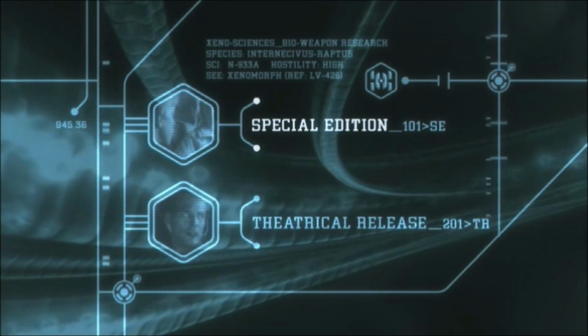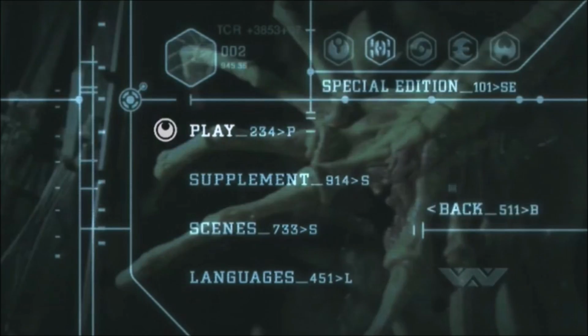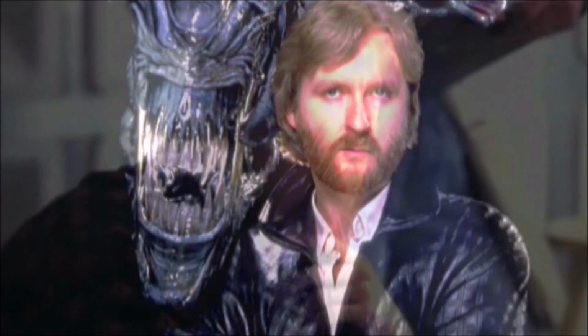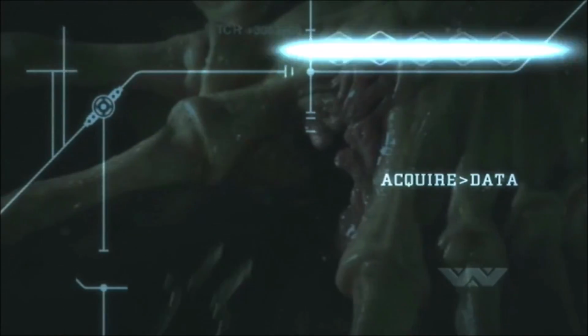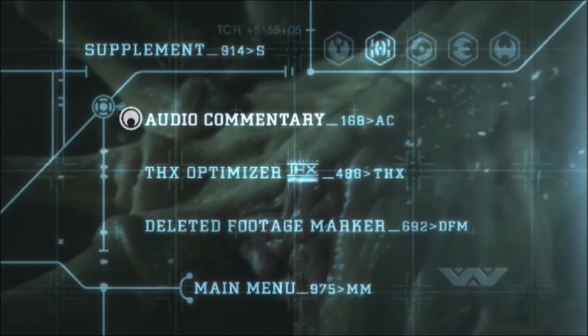And once again, we have an option to view either the original theatrical version of the film or the special edition. The special edition selection opens with an introduction by James Cameron where he speaks about this version and makes clear that this extended cut is his preferred cut of the film. The special features are laid out the same way as on the Alien disc. There is an audio commentary track to choose from.